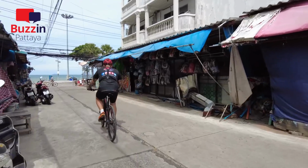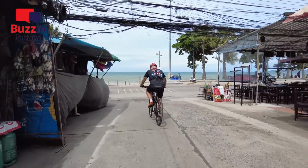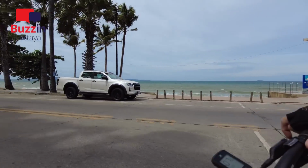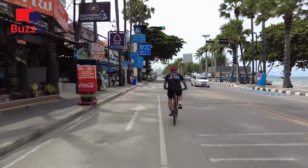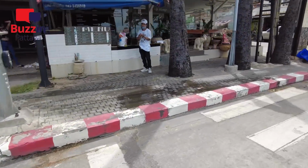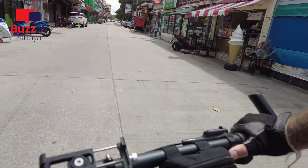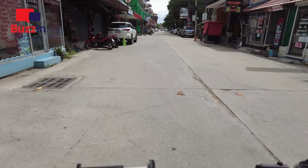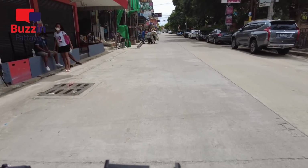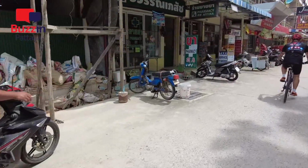All right, so we're going to go to Soi 5. Bit windy today. Now, Soi 5. If you don't know about Soi 5, if you come here to live or stay for a long time, you'll know about Soi 5. It's the immigration soi. And every 90 days, you have to come up and renew your visa stamp, etc., etc. A lot of the visa companies nowadays will take that away and do that for you, which I have to say is an absolute blessing, because it really can be a ball ache.